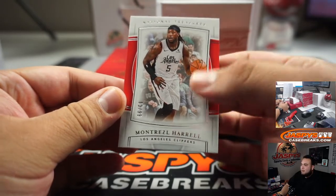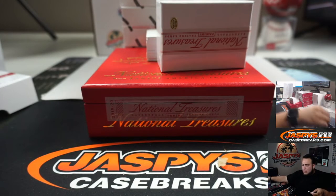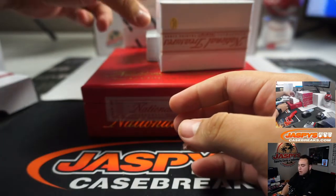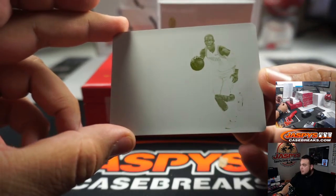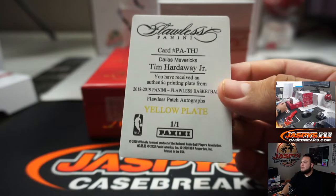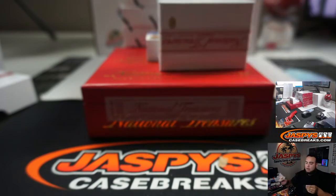All right, Montrezl Harrell /99. That'll be one of the Clippers. And Eric got that in a team random. Our first 1-of-1 printing plate is going to be Tim Hardaway Jr. for the Dallas Mavericks from Flawless Basketball 1819. It's a Flawless Patch Autographs, too. 1-of-1.